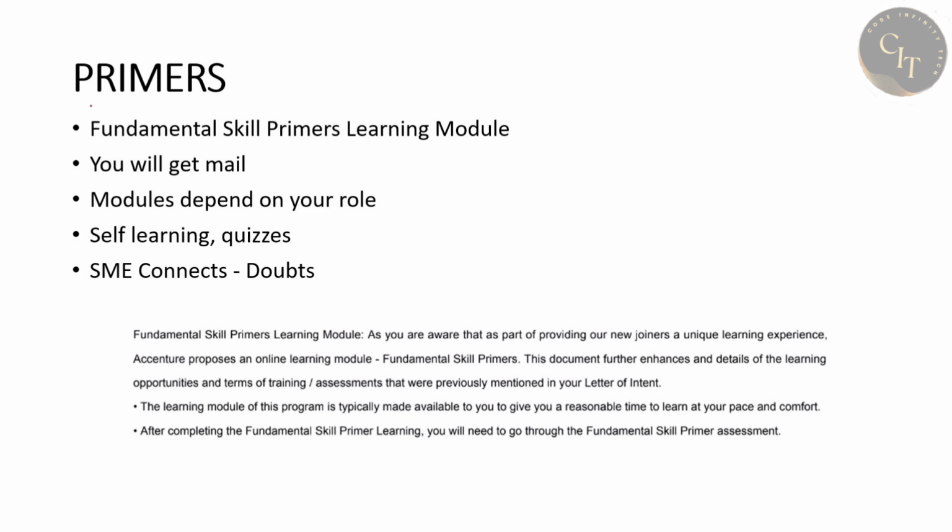Firstly, let's look at what primers are. I think some of you might have heard the terms TFA, GFT from your seniors or through the internet. That is the old process, guys. Now the process is called Techgenics. In that you will have these primers. And I'll discuss that also, what is Techgenics and what is stream training.